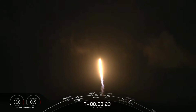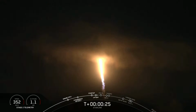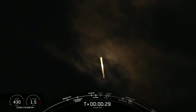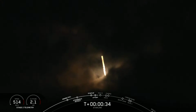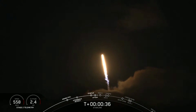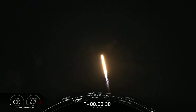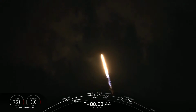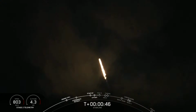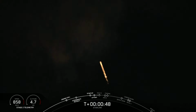Vehicle's pitching downrange. M1D chamber pressures are nominal. Seconds into flight, Falcon 9 successfully lifting off from pad 40 at Cape Canaveral Air Force Station, carrying those 60 Starlink satellites into orbit. This particular booster lighting up the Florida coast for a 7th time.